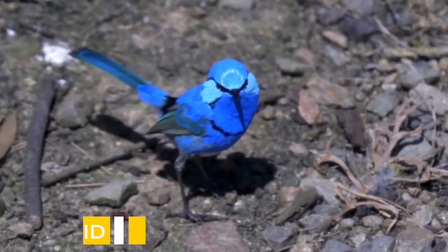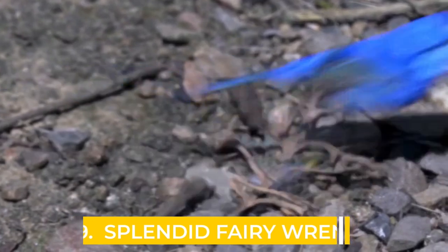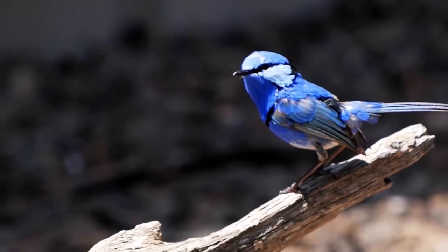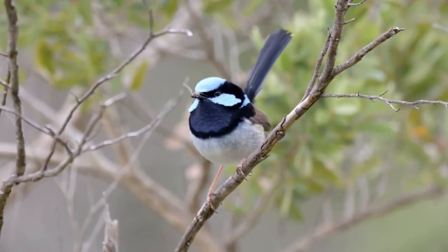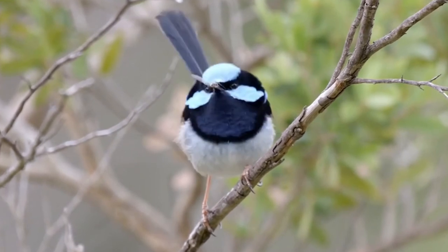Number 9. Splendid Fairy Wren. The Splendid Fairy Wren is a small bird with a long tail that is 5.5 inches long.